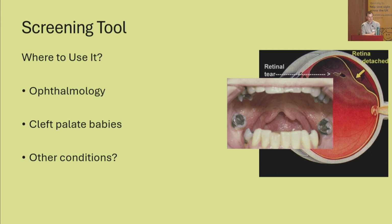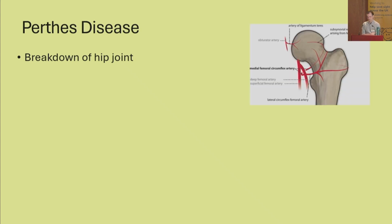My interests in my research that I'm doing over the next couple of years will be looking at a different condition, something called Perthes disease. So Perthes is another rare disease. It's even slightly rarer than Stickler syndrome, but much more well known amongst clinicians for whatever reason. And it's a breakdown of the hip joint.